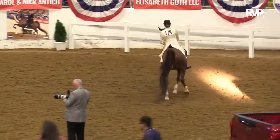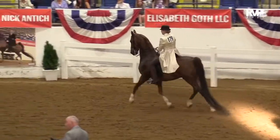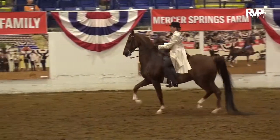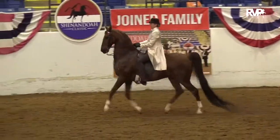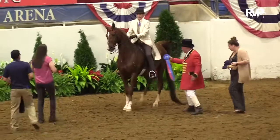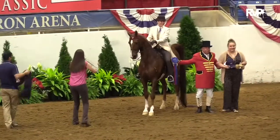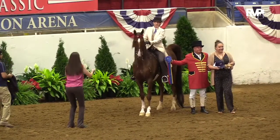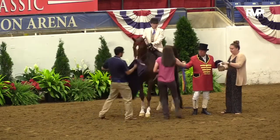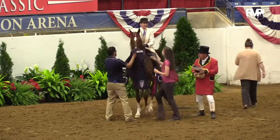All others to your right, please. The reserve champion is 163, Expensively Designed. Roberta Hershon is riding Roberta and Miriam Hershon's entry of Bill, Virginia. Expensively Designed, 163, is reserve. Third is 264, The Musical Link. Caleb Kaiser is riding Sandra Kaiser's entry of Blythewood, South Carolina. The Musical Link, 264, is third.